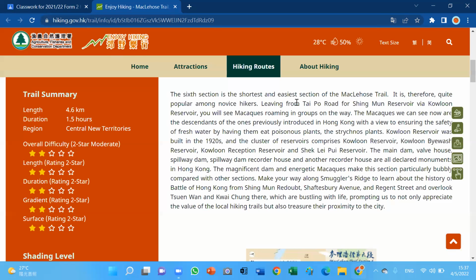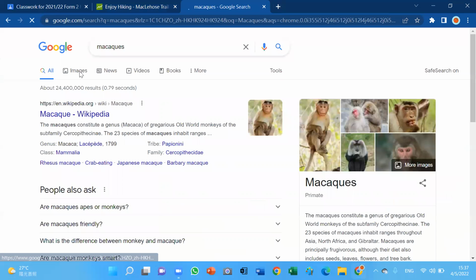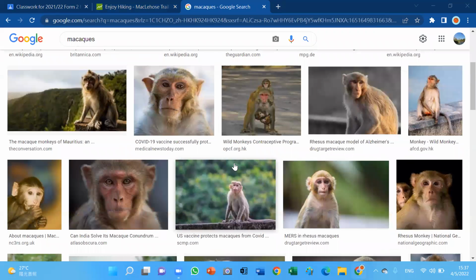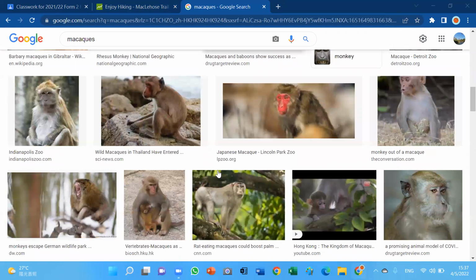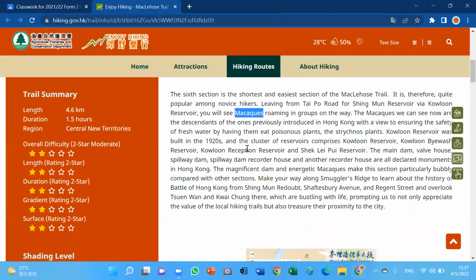You will see macaques roaming in groups on the way. I'll give you some hints. You will see a lot of monkeys or macaques, a lot of them in Kam Shan. Kam Shan is also called Monkey Hill, okay? So they are roaming in groups on the way.